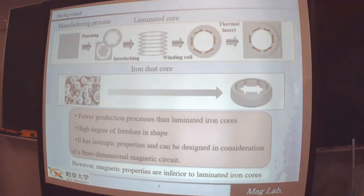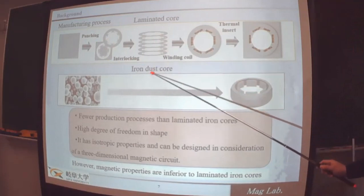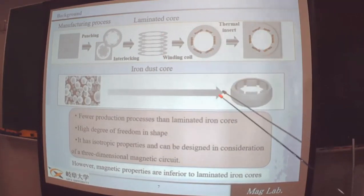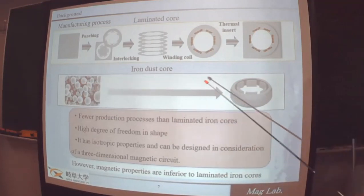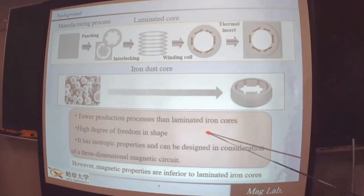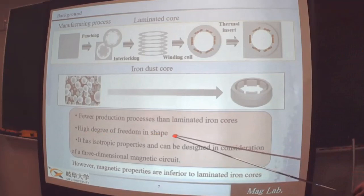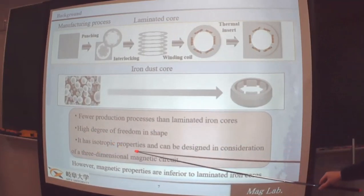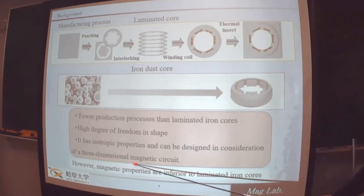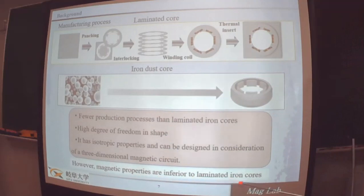Okay, here is the manufacturing process of the motor. Laminated core is first punched, then interlocked, laminated, and then a coil is wound like this. About dust core, you use just powder and then press molding, and you can make a core. So, fewer production processes than laminated iron cores, and high degree of freedom in its shape. It has isotropic properties and can be designed in consideration of a three-dimensional magnetic circuit. However, magnetic properties are inferior compared to electrical steel sheets.